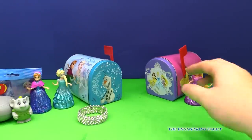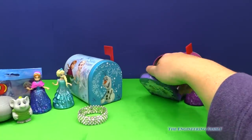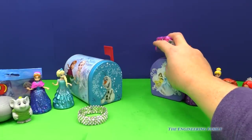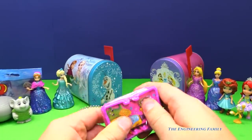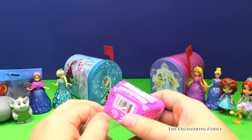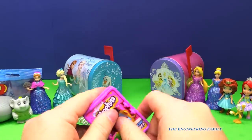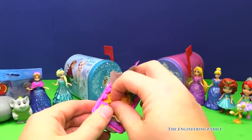Okay. All right, now it's time to open up the princess one. And you know what I found? Shopkins. Oh, you saw it. No, I didn't. It is Shopkins, though. Should we open the Shopkins? Whoa! I think I broke the Shopkins. No, you didn't. They're in a bag. Oh, whoo! I thought I broke them.